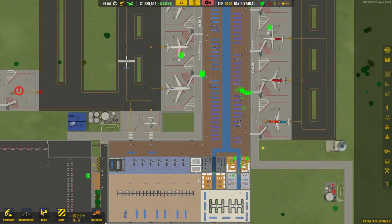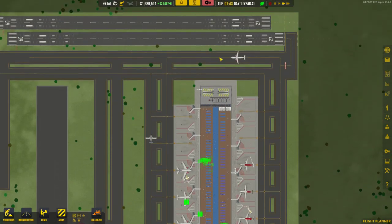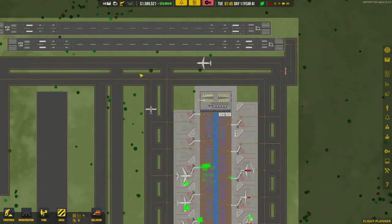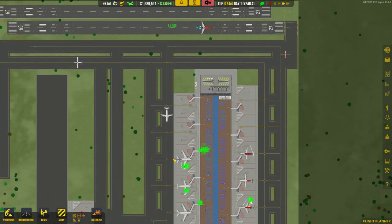Got our flights coming in everywhere. There's a flight leaving, so it's going in that direction. You see, there's no conflict between the incoming flights and the exiting flights just yet. The pushback for these are quite far back, so they go all the way back, so that's the easier route for them to take. It's not guaranteed, but that's generally what we're after. Some more flights coming in that direction, coming to one of these.